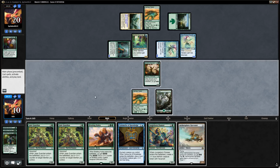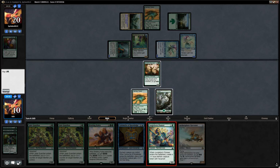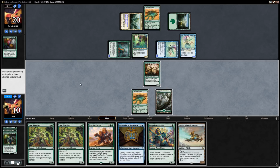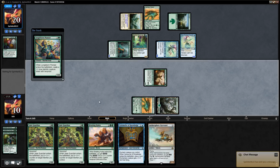And just an Aethersphere Harvester to draw, which does very little since we wouldn't be able to crew it on defense. So could play the Cartouche to get a redraw, but are we really playing a Cartouche on a Servant? And then we're still facing 4 power of unblockable creatures. I don't think we can still win this game. So probably don't want to show the Harvester to the opponent. So let's just play the Pioneer and say go.